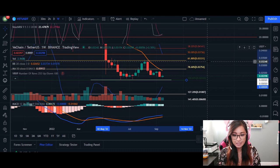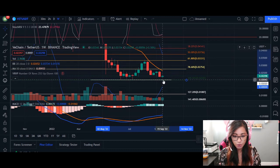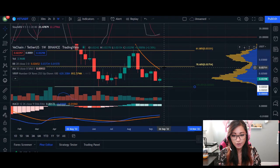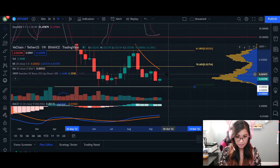So as price is retesting this current support number, we may ultimately see more support or retesting of support rather than coming up and hitting our resistance line.